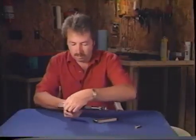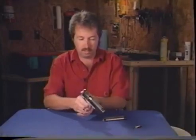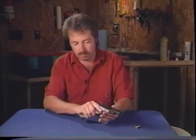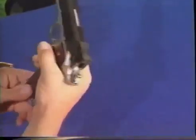Another method that we'd like to show you is if you have the slide down, you're ready to load the gun. Go ahead and just cock the hammer, insert the magazine again, finger off the trigger, out of the trigger guard, cycle the gun like this, safety on, and you're ready to go.